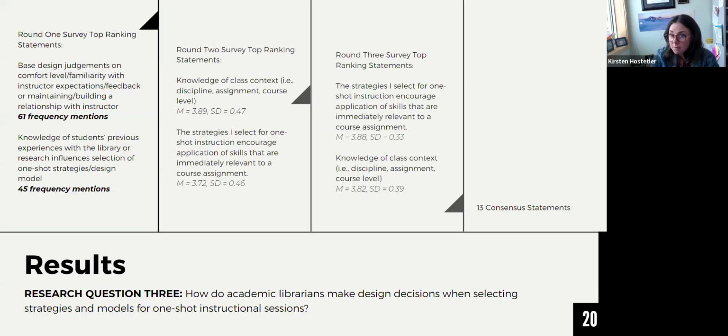By far, the most identified themes and the most frequent mentions were in response to the third research question prompts. So in the first round, comfort level with the instructor and knowledge of students' previous experience topped the rankings. Then in the second round, class context and relevance were the highest ranked, and that held for the third round as well, with the final consensus containing 13 statements relating to research question 3. So 13 statements of the total 19 that achieved the final consensus were aligned to research question 3.